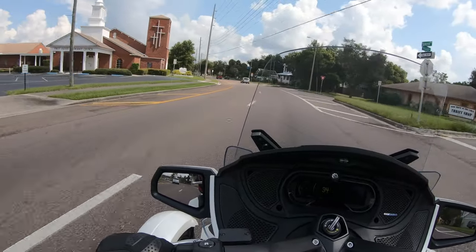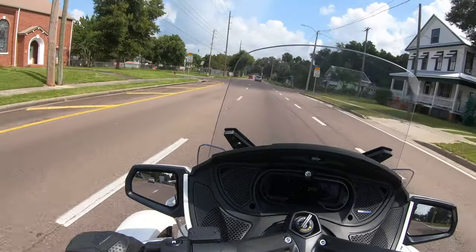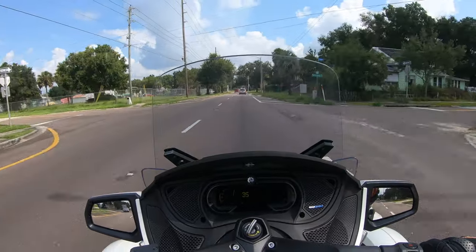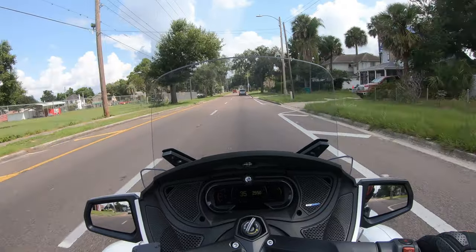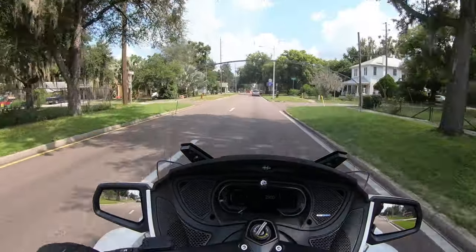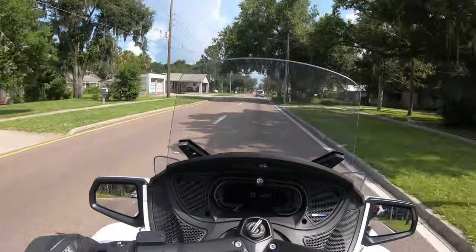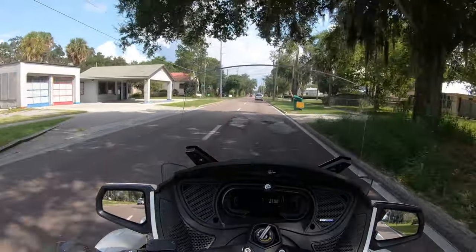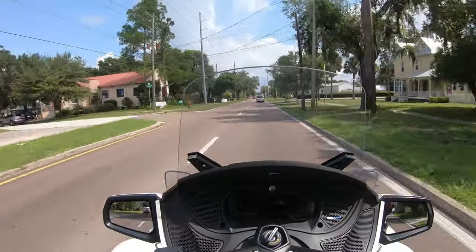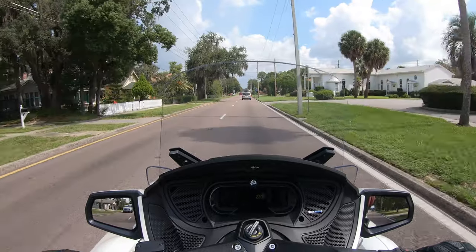I'm pretty sure that this will outbrake a motorcycle, so it's got three wheels, it should. But one control for the brakes, one centralized control on your right foot. So basically your right foot is the brake, right hand is the gas, left hand is the clutch, and left foot is the shifter. Oop, got a nice bump there. Took it well, no problem.